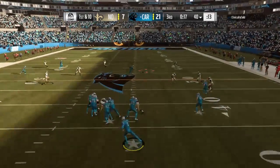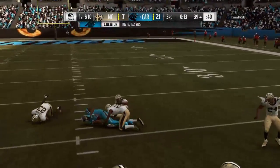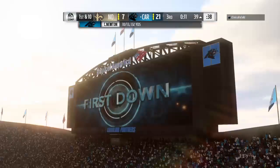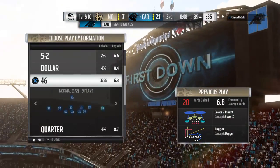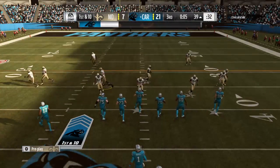Now Newton on 1st down. Funches with a catch over the middle. And able to rip off a big chunk of yardage before being dropped inside the 40. Chewing up big yardage. Another nice gain there. This one goes for 20. So from the 39 now, they'll come up on a 1st and 10.